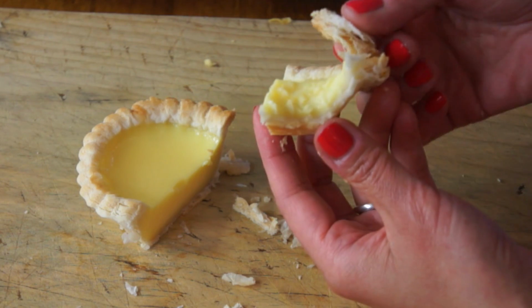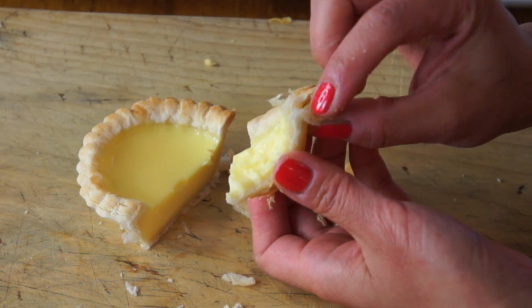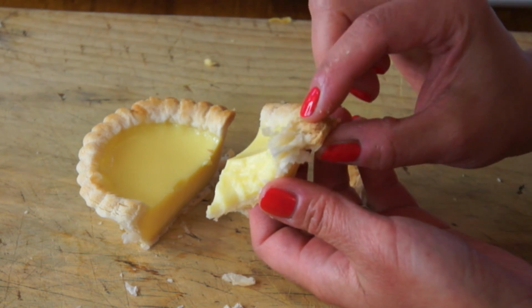So good on so many different levels. The crust is really flaky and tender. You can see all the layers of the pie crust in there. It doesn't have much of a flavor. It's pretty neutral. I would say there's probably Crisco or vegetable shortening in that, or maybe even lard. It doesn't taste buttery at all. But the real star is the custard in the middle. It's tender and gelatinous and sweet and eggy and just goes so well with the pie crust.